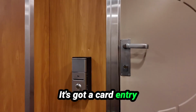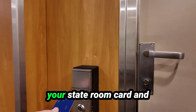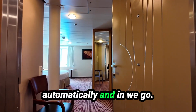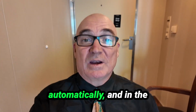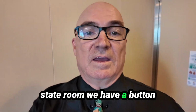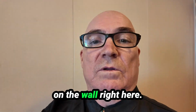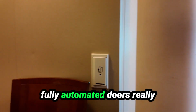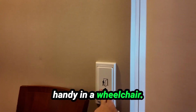It's got a card entry system, so you just take your stateroom card and the door opens automatically, and in we go. The door closes automatically, and in the stateroom we have a button on the wall right here. It'll open the door from the inside. Fully automated doors, really handy in a wheelchair.